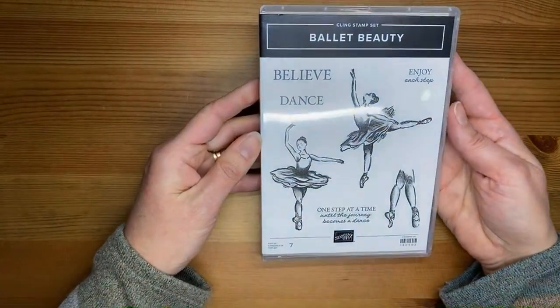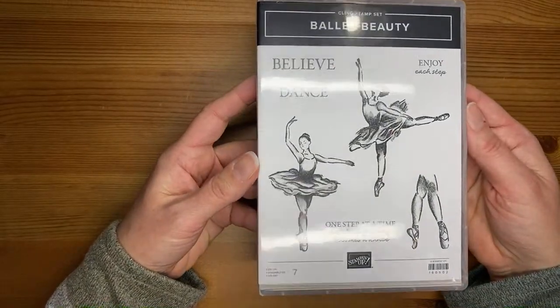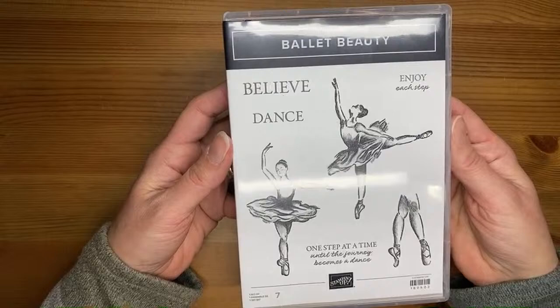This one is called Ballet Beauty. So again, if you have dancers in your family, this will be a good one for that. Some good sentiments in it related to dancing. So that one's a cling mount stamp set as well.